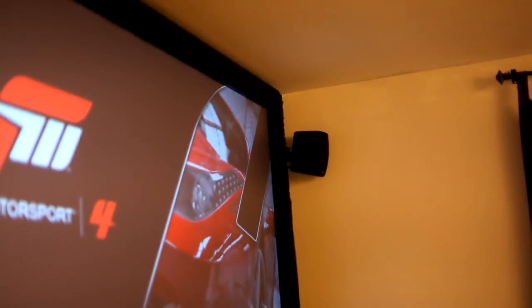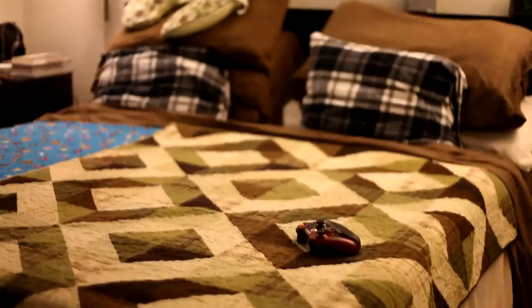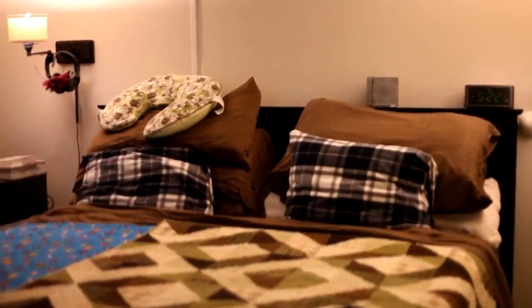But then I also have these full-size Yamaha stacks down here, and these provide a lot more bass. And I've got, I think it's a 120 watt powered subwoofer that's actually under the bed in a hidden compartment in the center. So the bed really rocks and rolls when you're playing games.